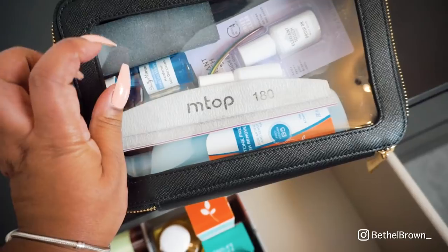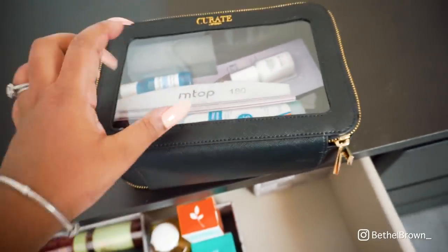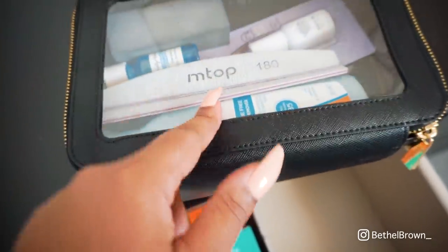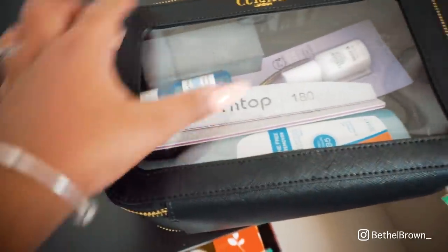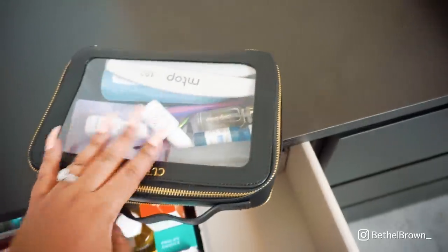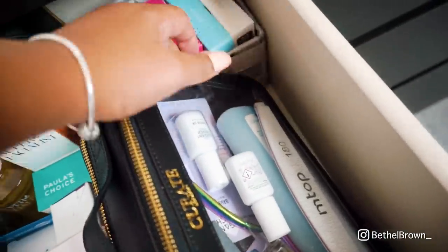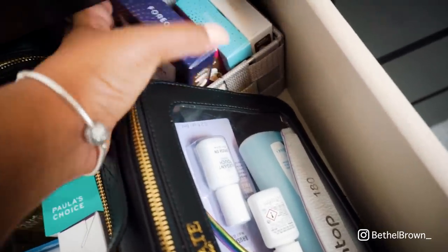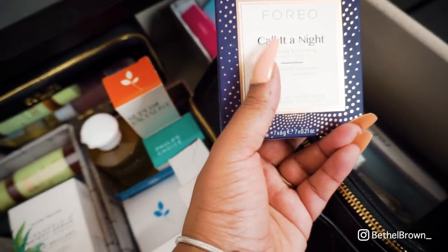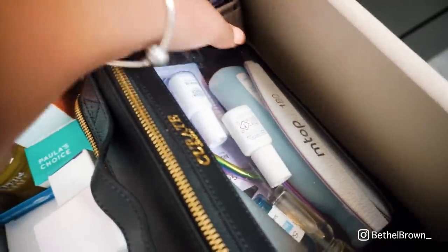And then for these two bags, the first one, I've got in here all of my sort of like nail kit stuff. So since lockdown, I've been doing my own nails. So here I've got just some acetone, some glue, everything that I basically need. And then at the back, I've got a few of my press-on nails. I actually need to order some more. And then in the back here, I have got my face mask sheets that I use for my Foreo machine. So these are just extras for when I go through those. So they're in the back.